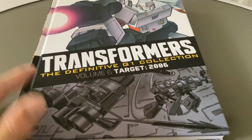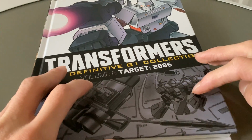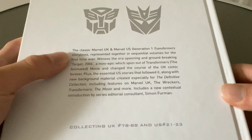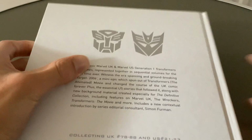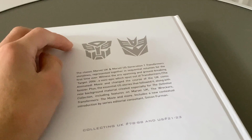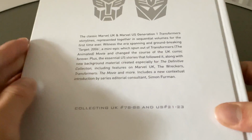Right, so here we go. So we've got Megatron on the cover, got the Transformers, the Definitive G1 Collection. We have Rack and Ruin, and I think it's Impacto, I believe. It's the Wreckers, anyway. On the back, we've got a quick synopsis of what's going on. The classic Marvel UK and Marvel US Generation 1 Transformers storylines represented together. Interestingly, they've missed out the hyphen on there. See, on this one, we've got a hyphen. That one, there's no hyphen, so it's meant to be represented. Anyways, together in sequential volumes for the first time ever.